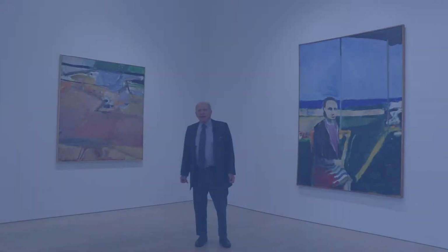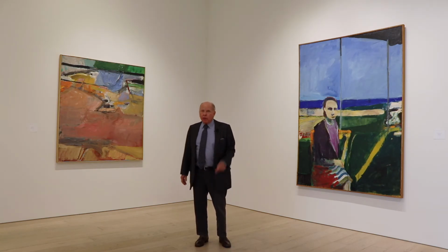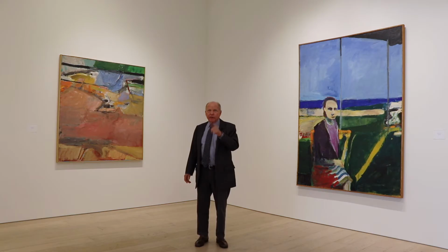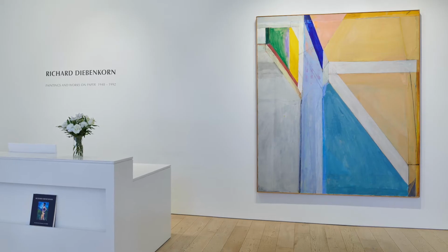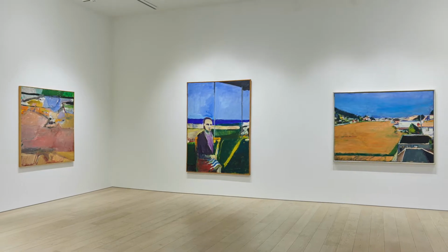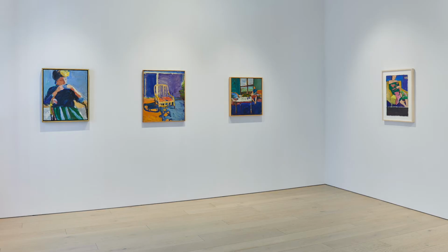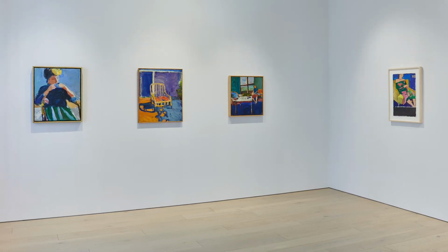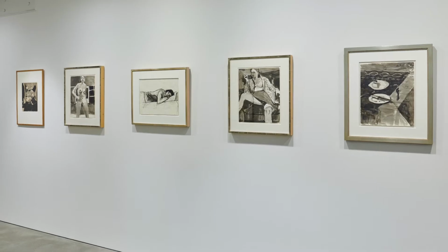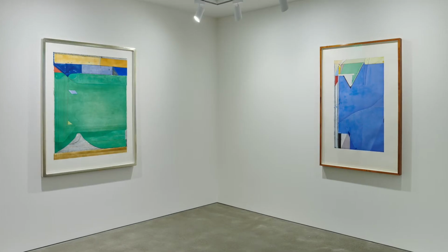Welcome, friends, to our exhibition of works by Richard Diebenkorn from 1948 to 1992. This happens to be our 9th solo exhibition of Diebenkorn's work over the years, and we're very proud of this collection of paintings, drawings, and some wonderful etchings.